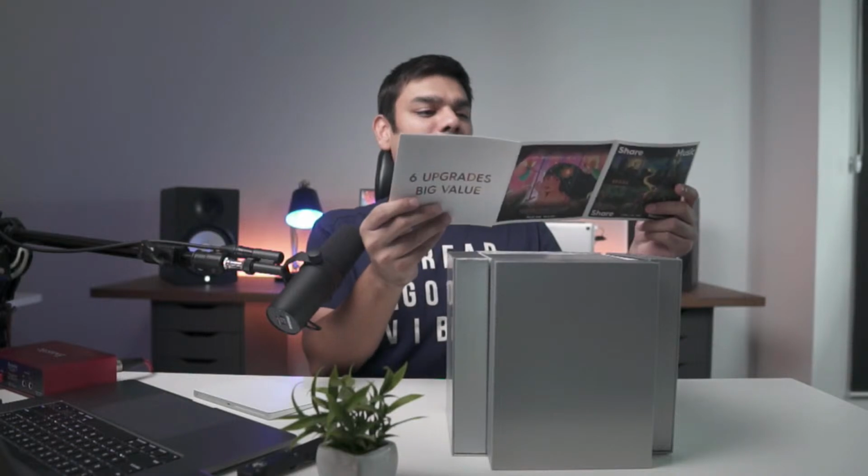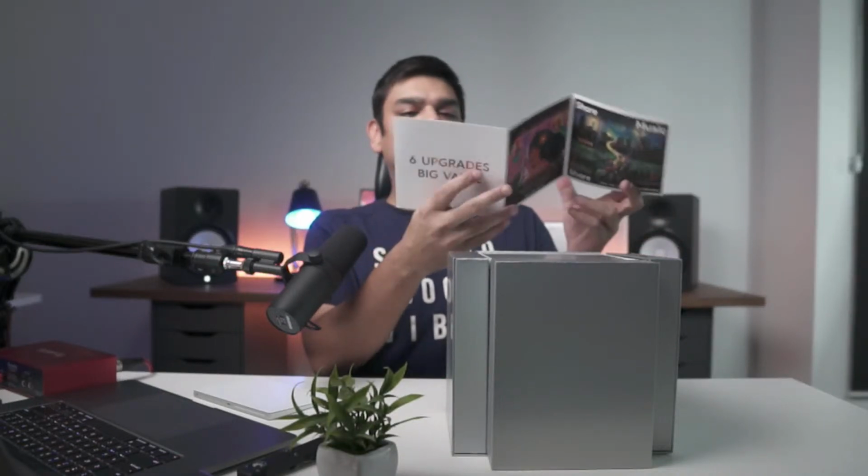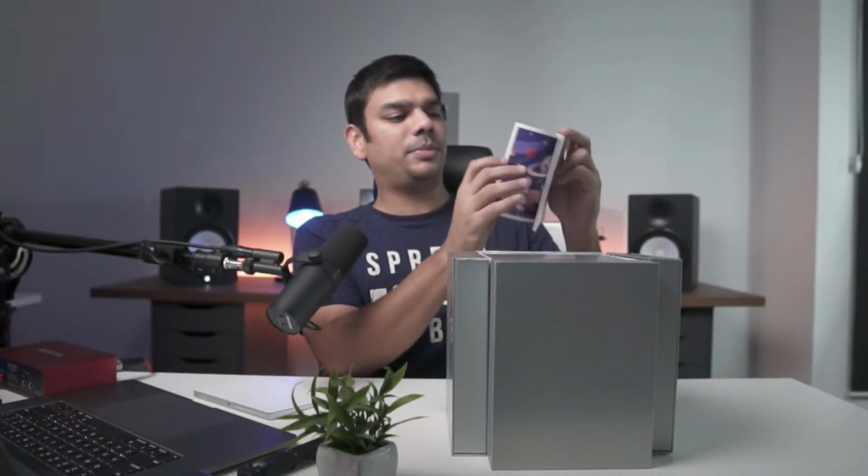So first we get some special literature. Now, if you've seen any of the Spark 6 ads, it always says 6 big upgrades, and these 6 features are the ones to look out for. So you have a big screen, which we're going to talk about. I don't know if it's focusing, but it's a bigger screen. We have a quad camera setup, which is here, and 6 upgrades.